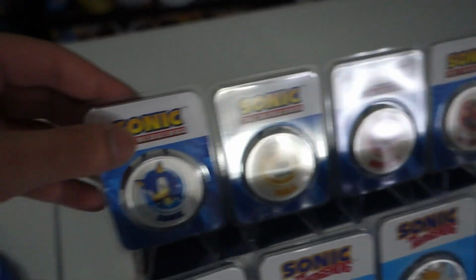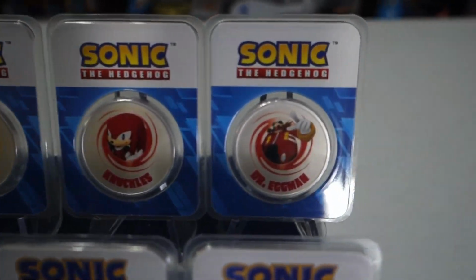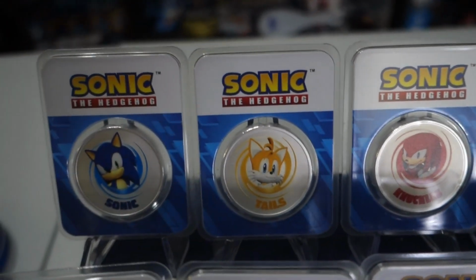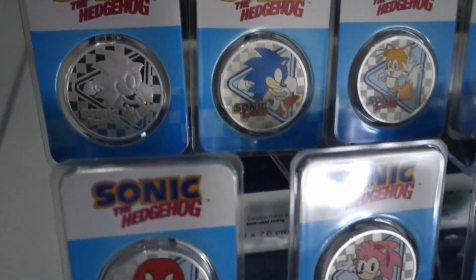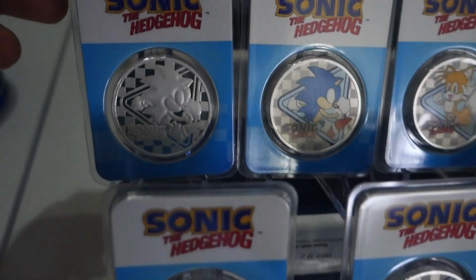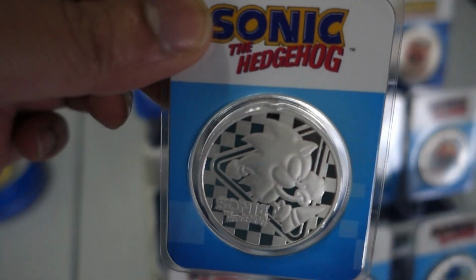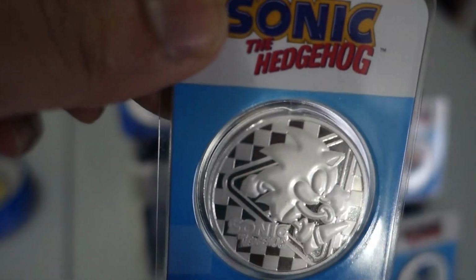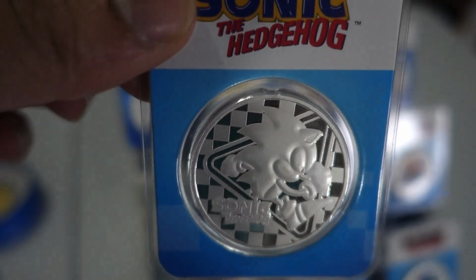So it's really nice for display, and I got these little stands to hold them up. I got Sonic, Tails, Knuckles, and Eggman. Those were the 4 that came in this type of colorization process. Now this next set came in a set of 7. You can see that here. The first one is this kind of semi-proof feature. It's got a checkered proof finish and then a checkered matte finish. And then Classic Sonic himself is in a matte finish.